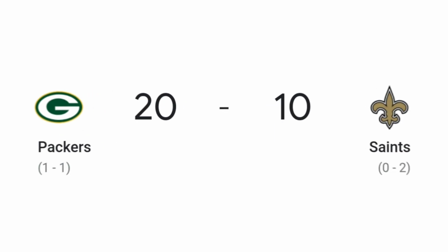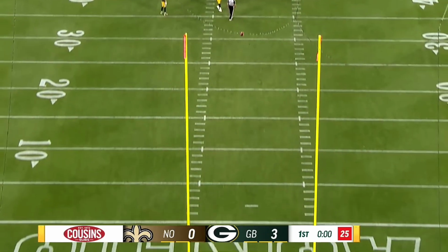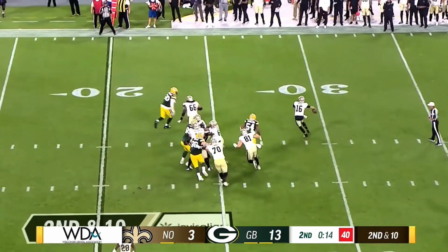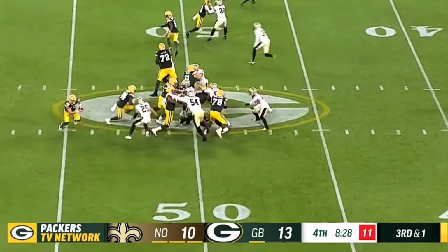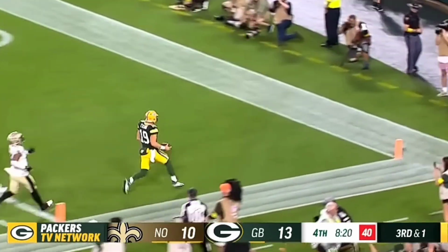Then we get the Packers facing off against the Saints. Will Lutz showed off his leg in this 59-yard field goal to end the first quarter. But he wasn't the only New Orleans player to stand out. Chris Olave had a 20-yard touchdown thanks to this beautiful pass by Ian Book. And to finish off the game, the Packers scored their second touchdown of the day on this 50-yard carry by Danny Etling.